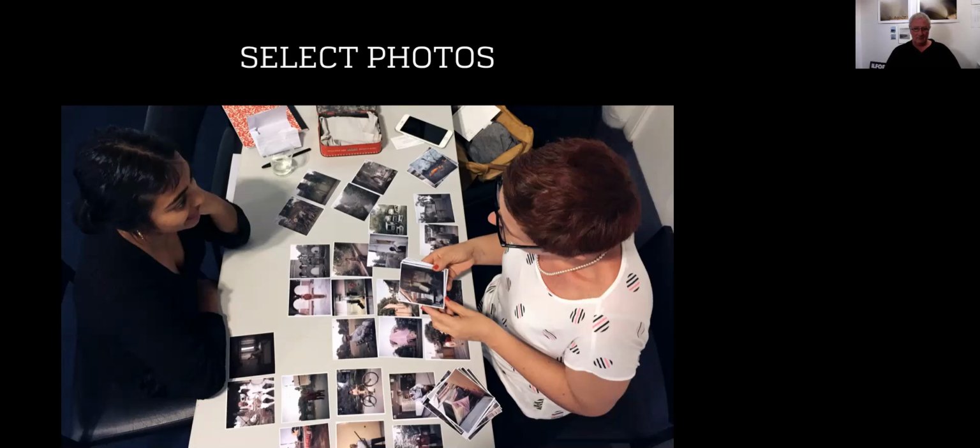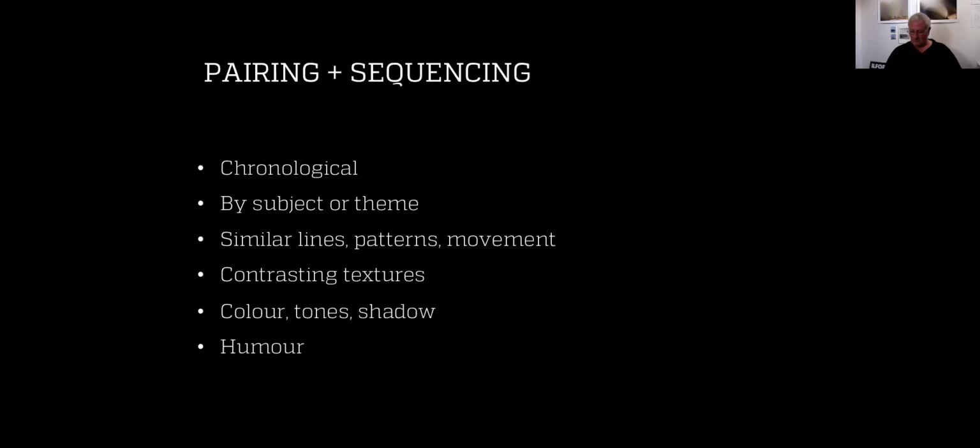You can be a lot more selective and creative, and you can mix it up a little bit. And this is where the next part of the process is very important: the pairing and sequencing.